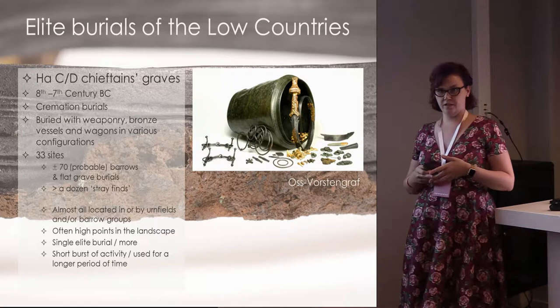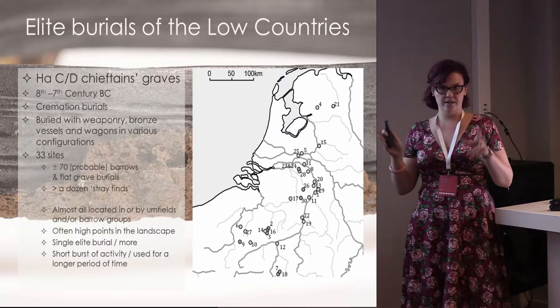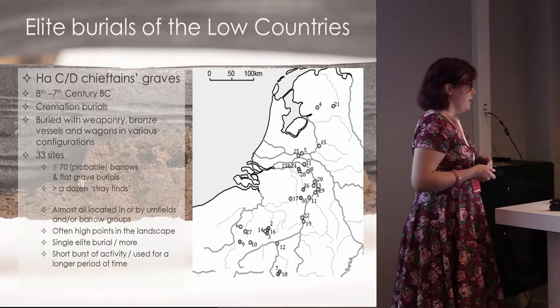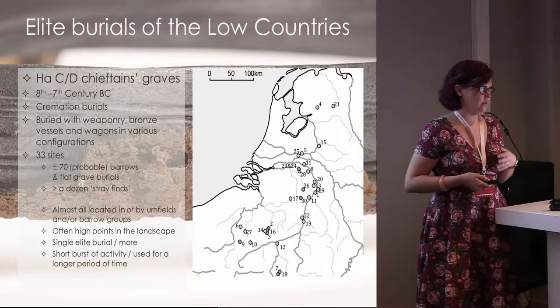Now, in terms of my data set, I had 33 sites, which covered about 70 probable barrows and flat graves, as well as a dozen stray finds of swords or bronze vessels that we believe are burials. In terms of where we find them, they're almost all located in or by the urnfields that Arion was talking about before the break. We often find them in high points of the landscape, at least by Dutch standards. Sometimes we have a single elite burial, sometimes there are more in one location, sometimes the elite burial reflects a short period of use, and sometimes an area was used for a longer period of time.